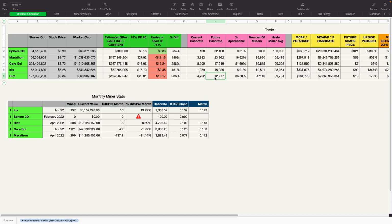Obviously, Riot is going to be a little bit higher than that because they are doing their immersion cooling for some of their miners, which is obviously going to increase their hash rate by about, maybe we're guessing, between 20 and 30% on those.